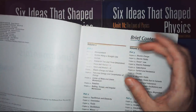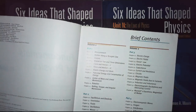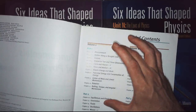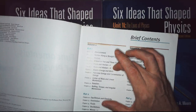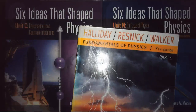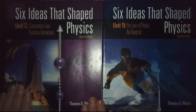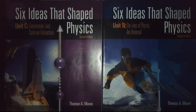So depending on what you're doing, it's very easy to end up going a quarter of the semester, a third of the semester without actually getting to physics and just trying to go over the math without any of the physics content. Better to build the math with the physics content, in my view. And I think 6 Ideas does that admirably. So I really liked this situation.